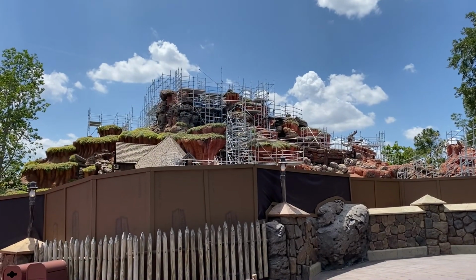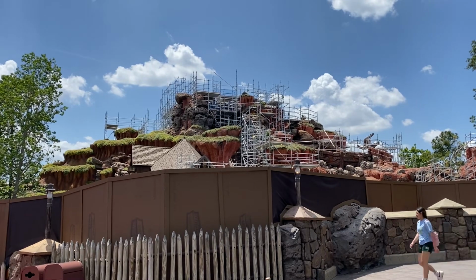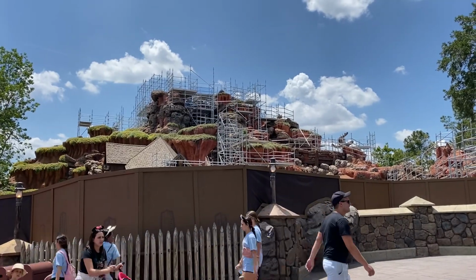Looks like construction is coming along nicely. Don't hear any right now. Maybe they might be done for the day. But this will be Tiana's Bayou Adventure and we cannot wait for it to arrive.